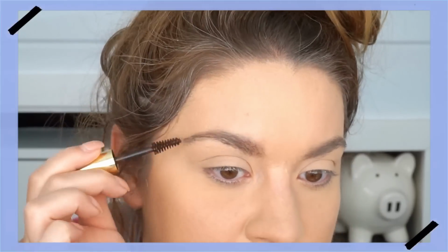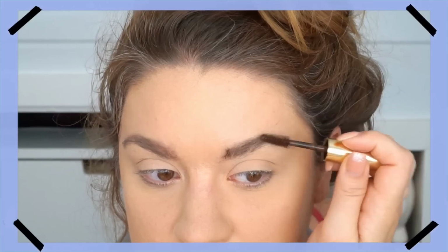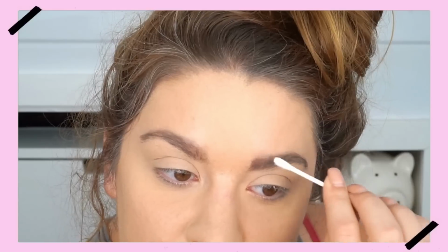Not only does a spoolie need to be pulled out because you don't really have a fresh spoolie to clean it off with to pull the product through, but also I needed a Q-tip every single time to push away or remove product that clumps, because I feel like it's a very clumpy product, and I think this color just might be too dark for the brow color I usually like on myself.